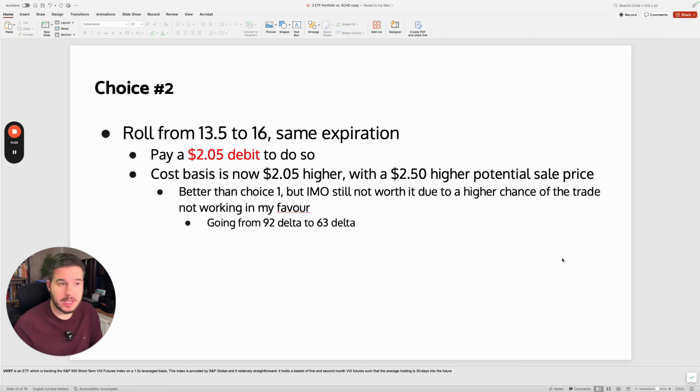Choice number 2 is the one I had earlier. I can go from 13.5 to 16, same expiration, but I can just roll higher. Once again, 2.05 I'm going to pay with 2.50 potential higher sale price. Now that's better than the first choice, but it's still not worth it due to the much higher chance of the trade not working out in my favor.